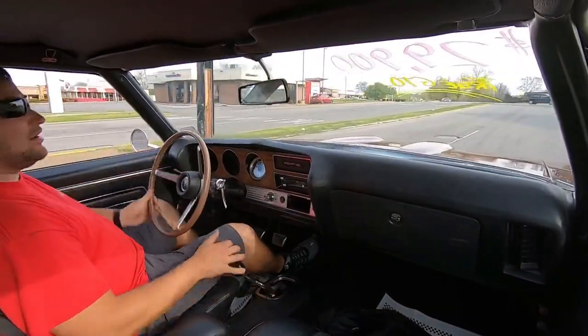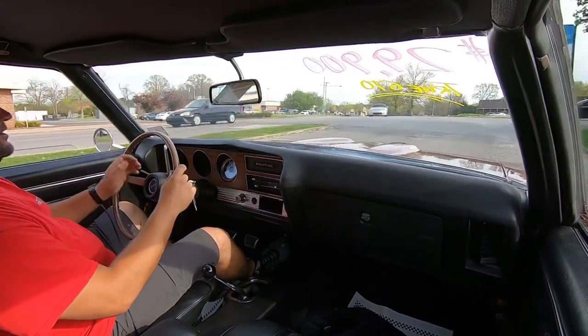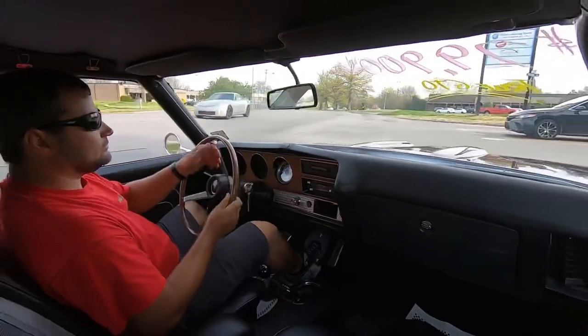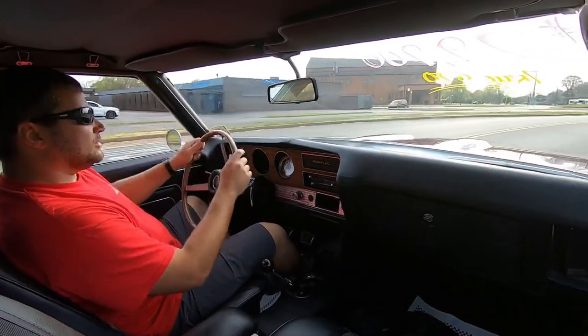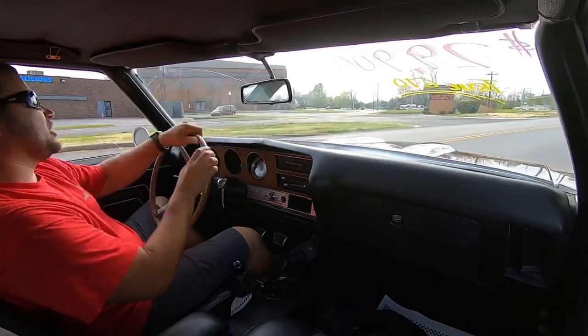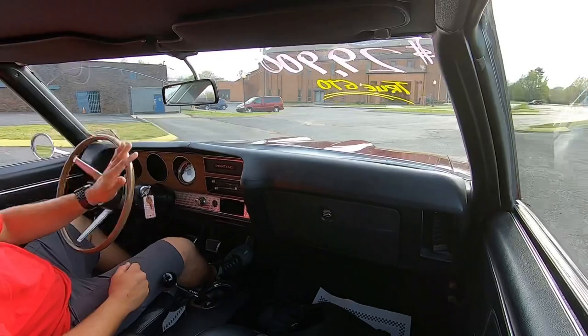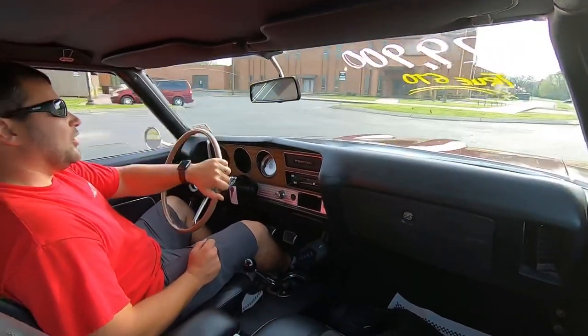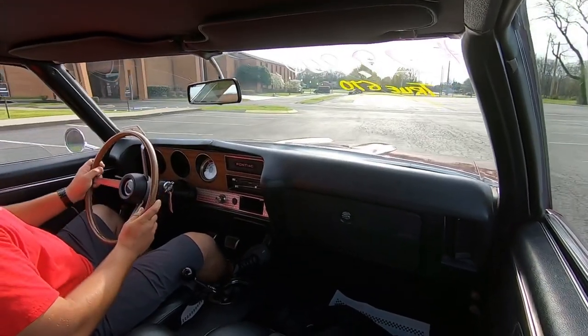I think he liked the car. All right. Cruising on around. We're gonna pull in this church parking lot here, get some outside shots. I'm also gonna do a walk around video of this car, point out any kind of flaws. So bear with me, guys. I'll get all this information to you.